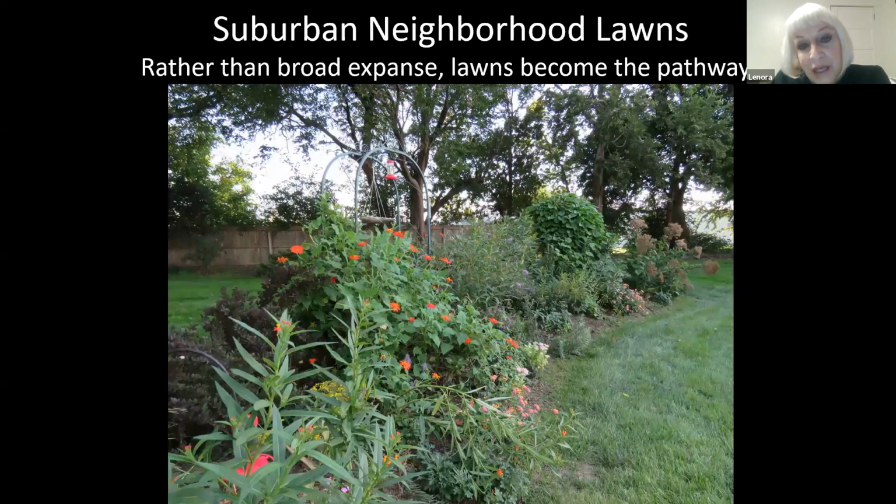Now, this is Mickey Lewis's garden. For those of you who know Mickey, wonderful birder, brilliant birder, and also a butterfly person. And she's in a neighborhood that is all grass. Every yard is grass, grass, grass, grass. And her husband loves to mow. So what she did is create this very narrow, it's only about 3 feet wide, full of both native and ornamental plants, and made them as strips.